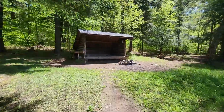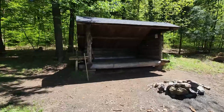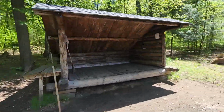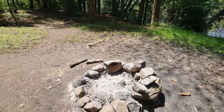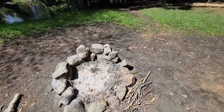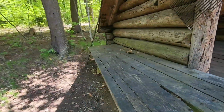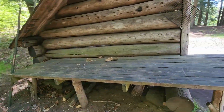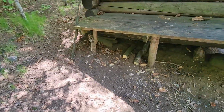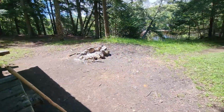And there's our lean-to. Very nice. There's our fire pit. We'll clean that out. We'll dig it out with a shovel. Get a fire going. Looks like we got a nice sized table here to use. A couple pieces of dried firewood down there. We'll cut up some more.